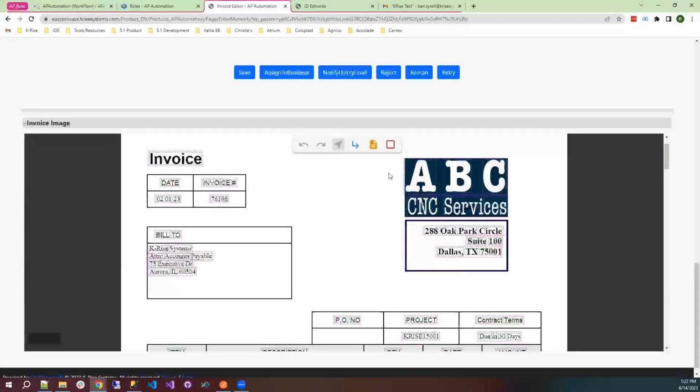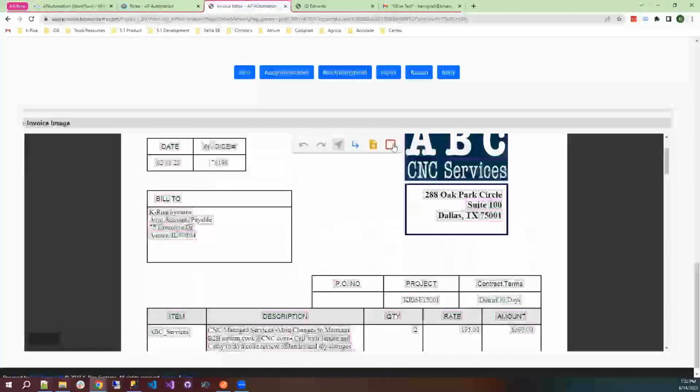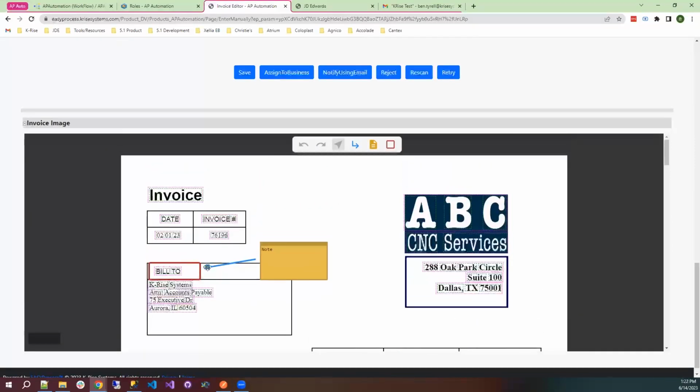And so once again, this will show the invoice and boxes around everything that AWS scanned. And there's also some annotation features as well. So we can do things like circle things. We can add notes in here. We can add arrows, things like that. And these annotations will save, and other users will be able to see them as well.